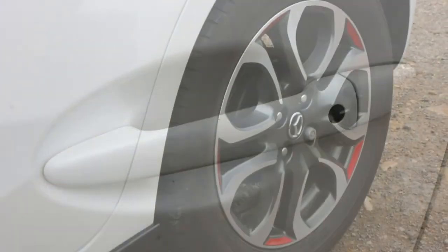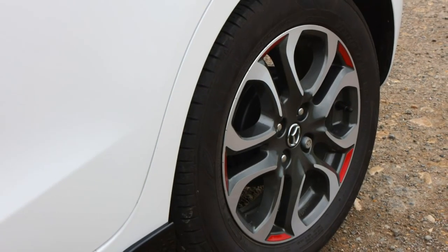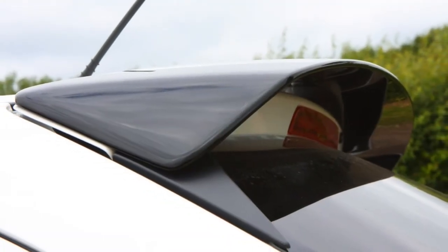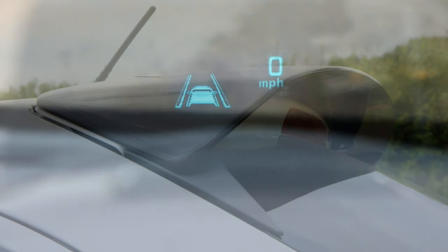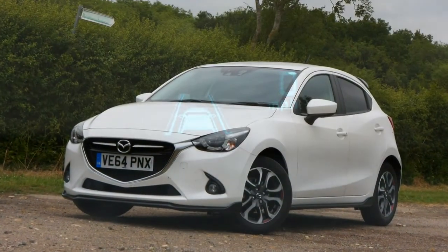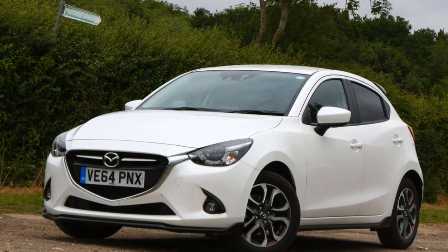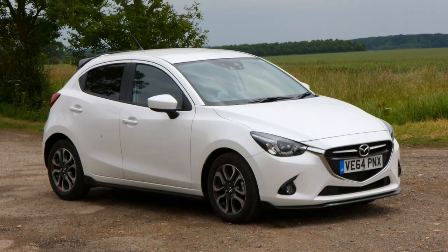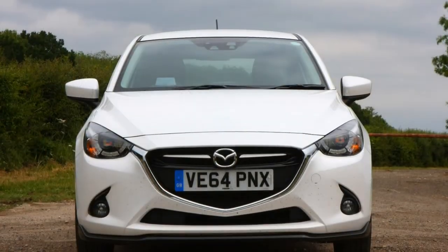Quest for refinement. Mazda went to great lengths to improve the new 2's refinement levels, with a range of petrol engines that are barely audible at idle speeds. Great care has been taken to minimize all sorts of exterior noise from entering the cabin, the feeling of calm amplified by the comfort-biased suspension.